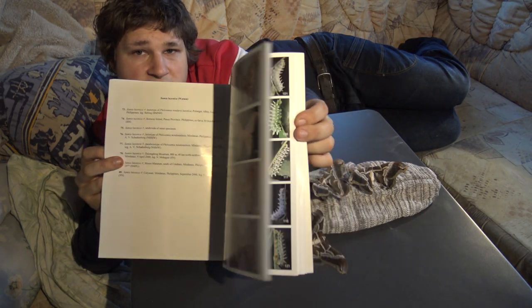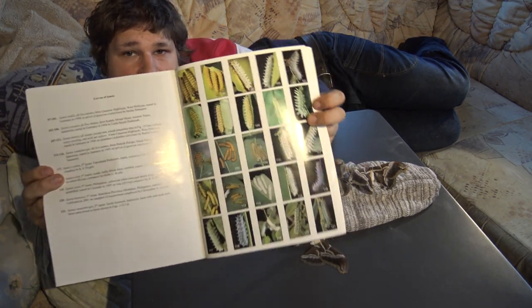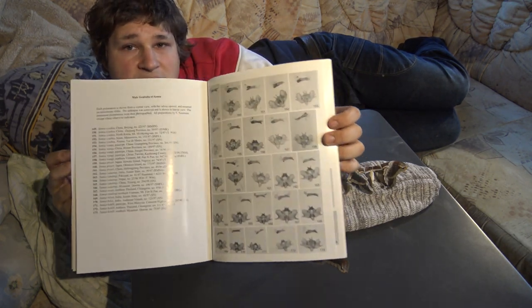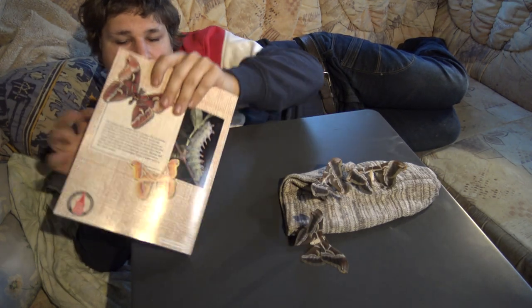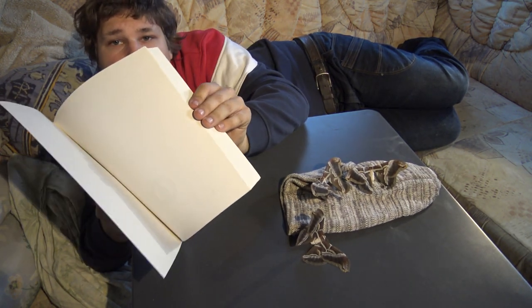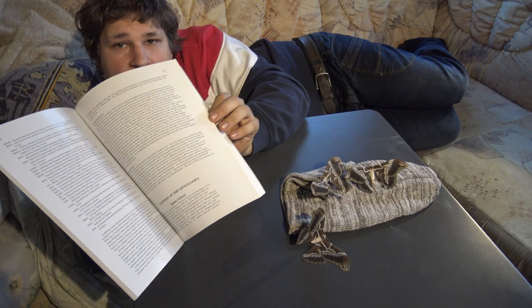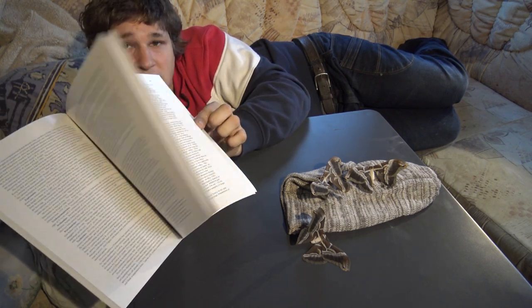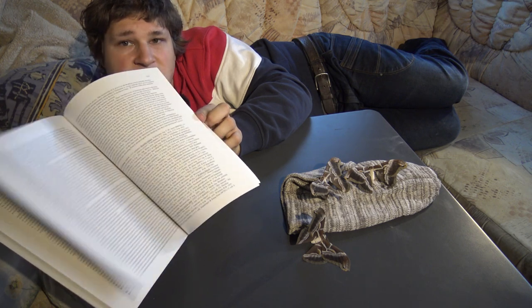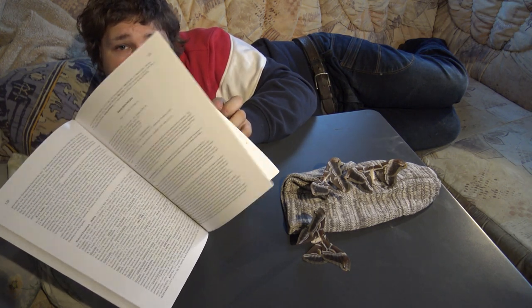This book is hundreds and hundreds of pages. Here's even all the caterpillars of all the Samia species, even their genitals, which are important for research. And here are hundreds and hundreds of pages of information. Yes, hundreds of pages, I am not kidding you. Hundreds of pages of information about Samia moths.